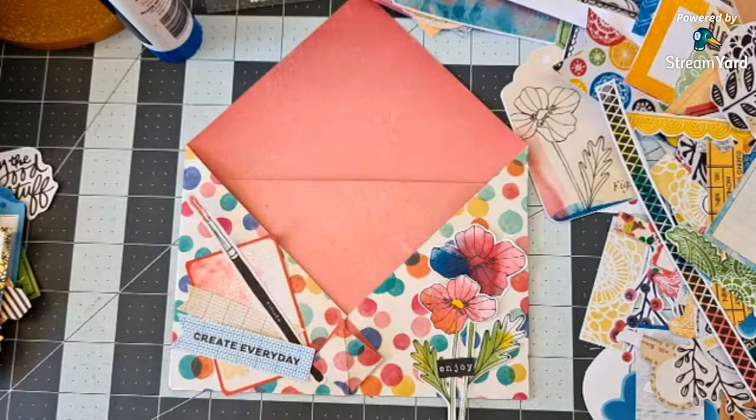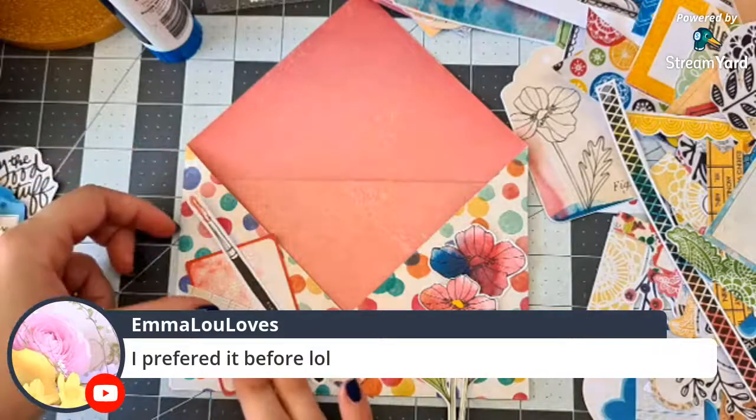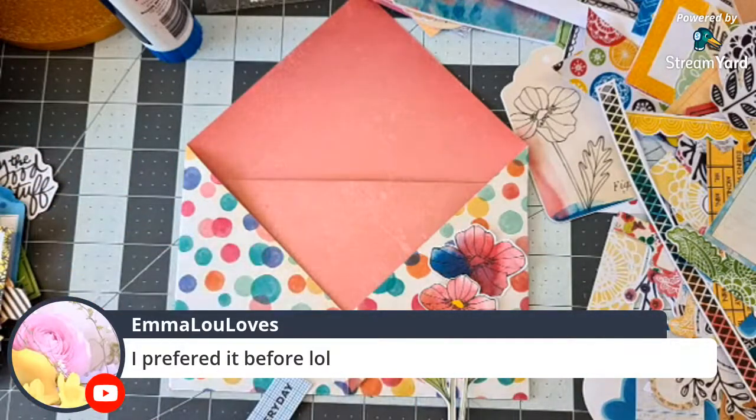Oh, you're such a pain. All right, I'm putting that up there for everyone else to see. She preferred it before, girls. She preferred it before. Yep. So did I, Em. So did I. After I cut it.